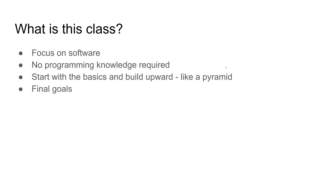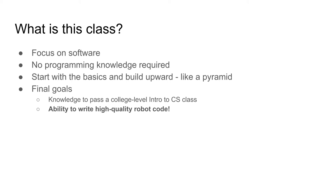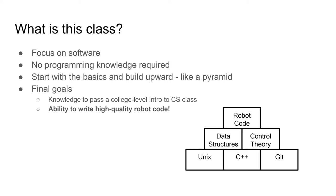The final goals for this class are, one, the knowledge to pass a college-level intro to computer science class, but more importantly, the ability to write some really high-quality robot code for the upcoming seasons. This is the pyramid of knowledge that we want to build, where robot code is at the top of that pyramid.